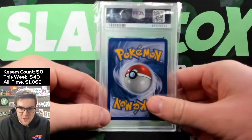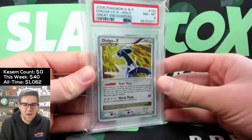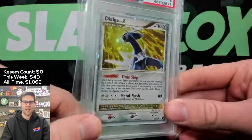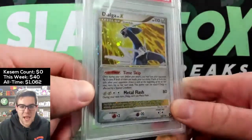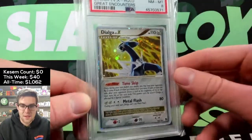PSA slab for Bennett S. Good luck. Let's see what we got. Oh. We have a Dialga Level X PSA 8 from 2008, Diamond and Pearl, Great Encounters. These Level X are so fantastic and beautiful. This is just a spectacular card. I love the gold etching around the lettering. Dialga, one of the legendary Pokemon, the one from Diamond.